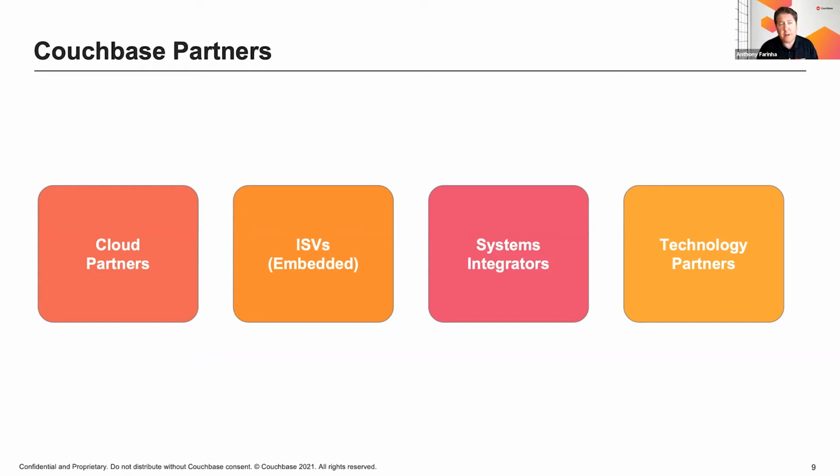We also have several partners focused on the ISV opportunity. So these are large SaaS applications or ISVs delivering value to their end customers. As mentioned earlier, Couchbase 7 provides a terrific opportunity to host multi-tenanted platforms, provide the control and access and security and resource density that make building SaaS applications on Couchbase a compelling proposition.